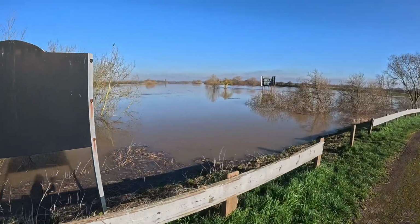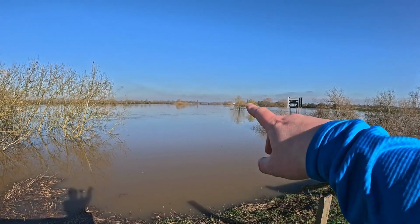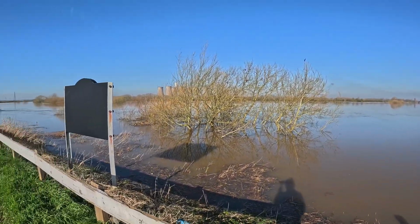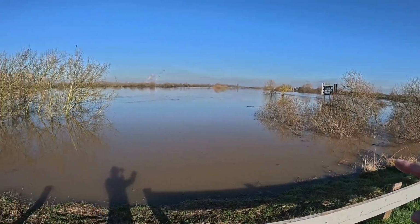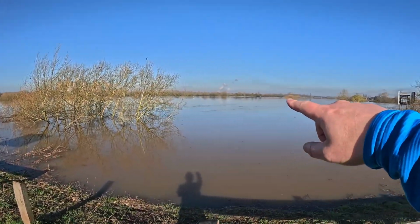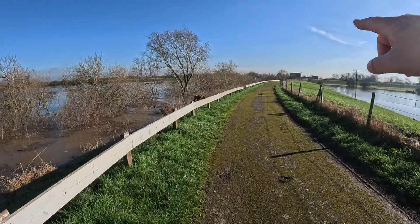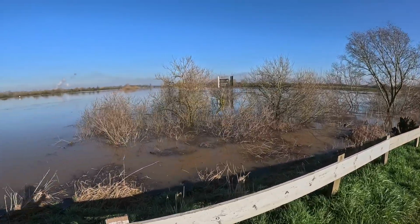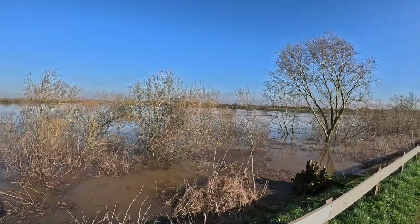So we've made our way down to Torksey Lock, Torksey Viaduct. And this bit, obviously the river comes around that way, and then it feeds into the start of the Fosdyke Navigation, and onwards onto Lincoln.